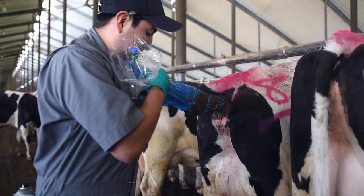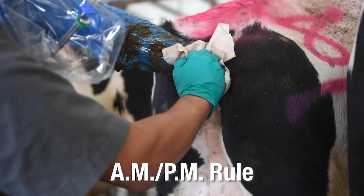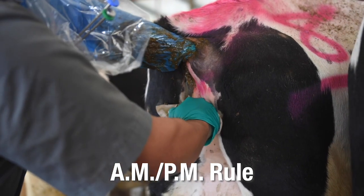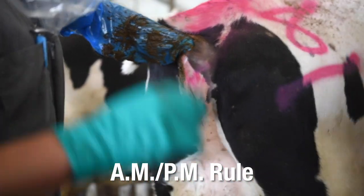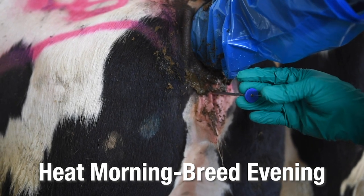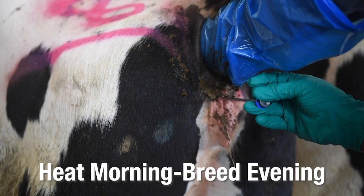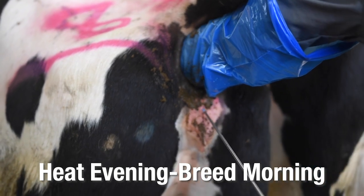For a long time, the basic rule for timing of insemination was the AM/PM rule. The AM/PM rule says that cows should be inseminated 6 to 12 hours after the onset of estrus. Put simply, if you observe a cow in heat in the morning, you should breed her that evening, and if you see a cow in heat in the evening, you should breed her the next morning.